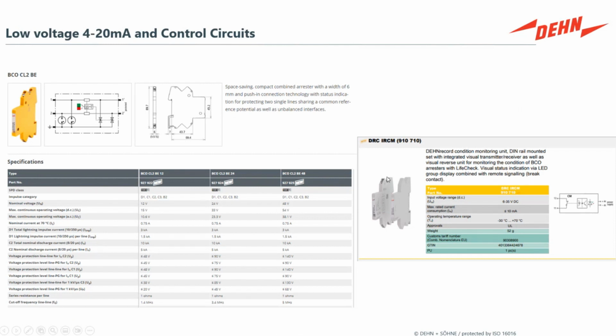Within Dane, we have a very unique device that actually measures the life of the surge protector and tells you if the surge protector has failed. If the protector has failed, we can give you a visual and an electrical on-off switch annunciation of the status of the protector. This is another layer of control and maintenance and information gathering for your site.